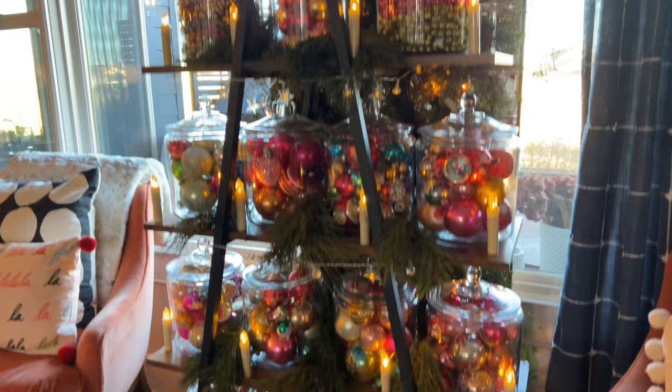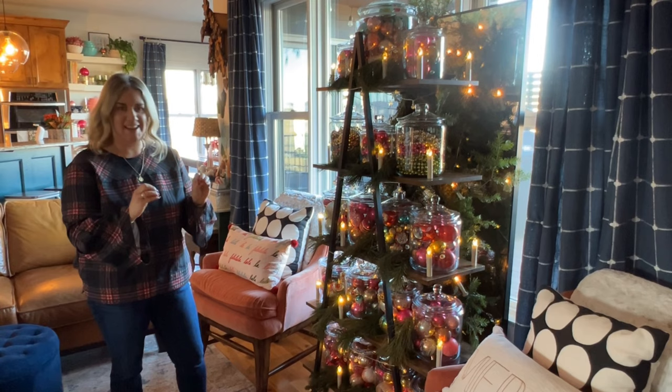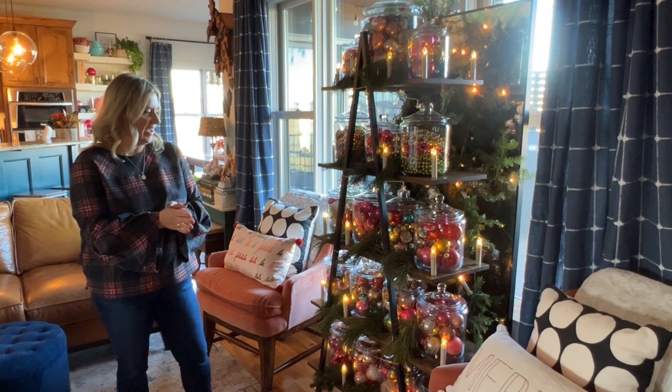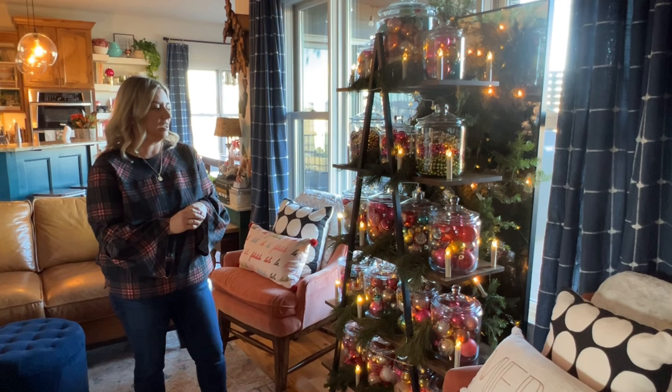It's just a lot of fun to see them all in there sparkling together. They're safe from little kitten paws, safe from my husband, honestly. I know that in collecting vintage ornaments, every year a few get broken, so I'm okay with that. It's a reality, but I think this is a super fun take on a Christmas tree.